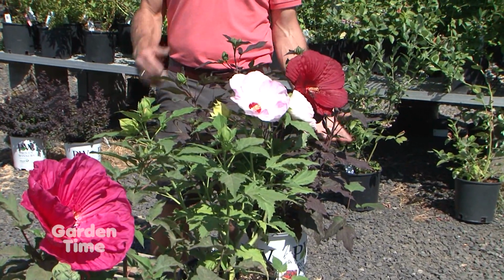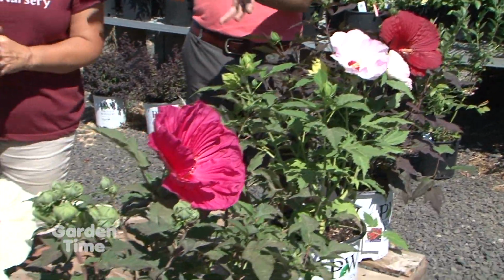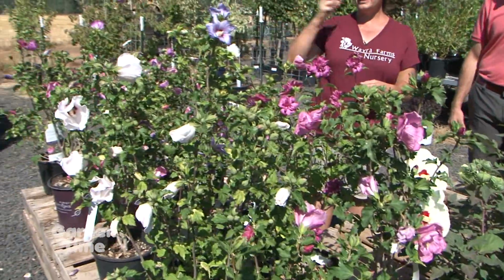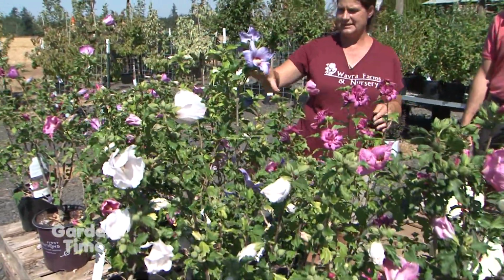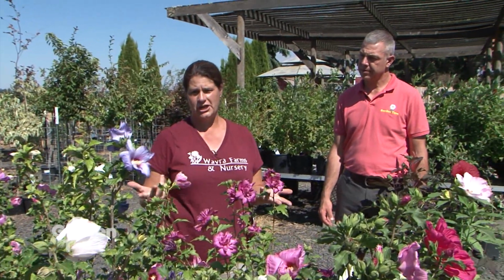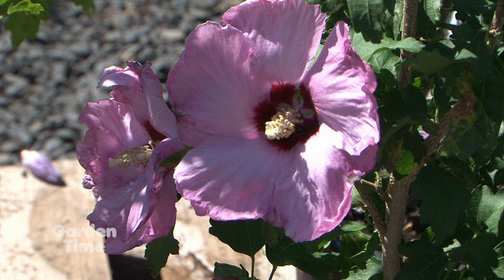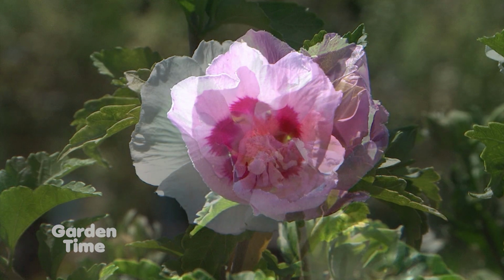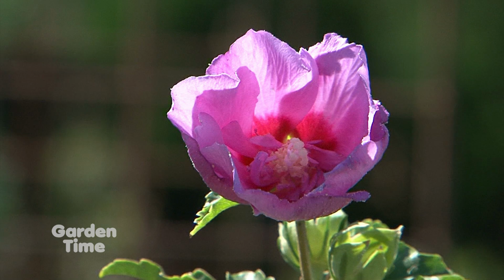And then, moving down, we have a different type of hibiscus down here. What do we call those? These are the Rose of Sharon hibiscus. This series has been around for a long time. These start blooming about the first part of July, and they continue to bloom until it freezes. These are more shrub-like, so they have woody stems. They've got more blooms, but unfortunately, the flowers are a little bit smaller.